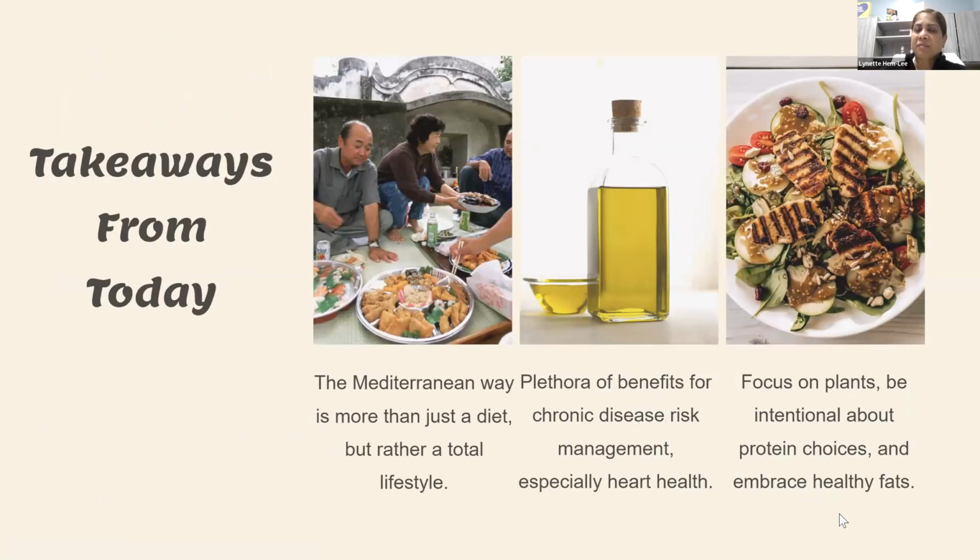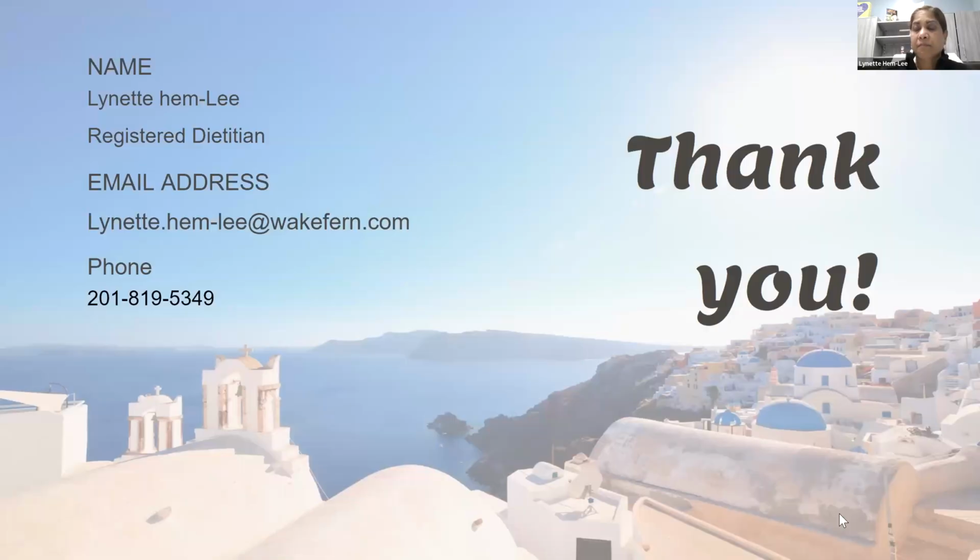So your takeaway from today should be the Mediterranean way is more than just a diet, but rather a lifestyle. There's a lot of benefits for chronic disease risk management, especially heart health. Focus on plants and be intentional about your protein choices. Embrace healthy fats. Socialize, have a meal with friends and family, and have that community, have that network. And basically that's it. Thank you, short and sweet. I will open it up for questions.